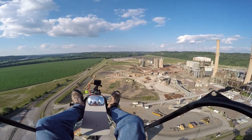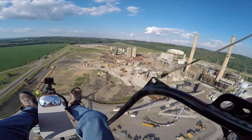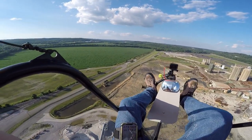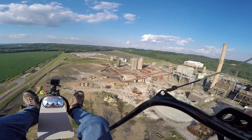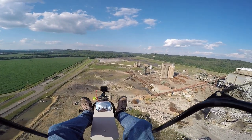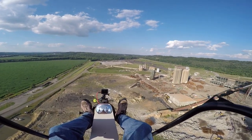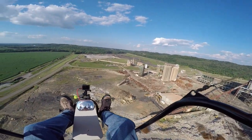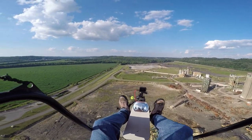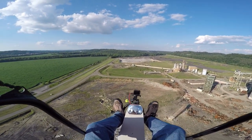Scrapping all this steel down here so they're separating it. Yeah, a little bouncy here. They used a lot of coal over here to burn to make electricity. And they're moving that coal from here to different places that are still using it.